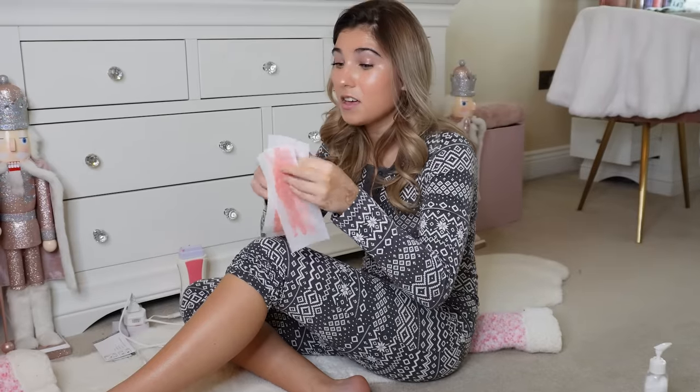Right, so now that I've done my makeup, I am going to check on this waxing kit and then we'll come back, do my hair and pick out jewellery. I have tried it just to make sure it works, and I can tell you, with not a lot of leg hair, because I shaved about 4 days ago, it has ripped out quite a lot of my hair. So I'm just going to show you guys how I'm using it.